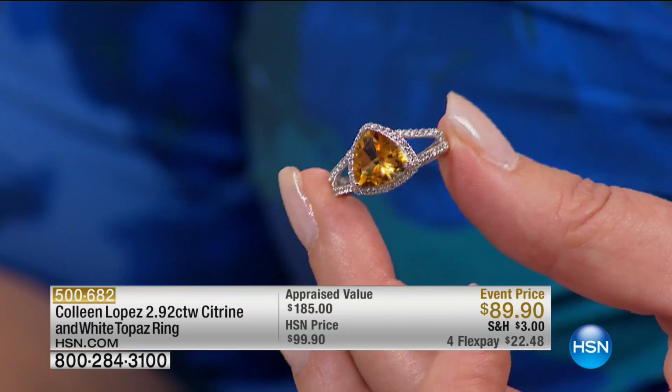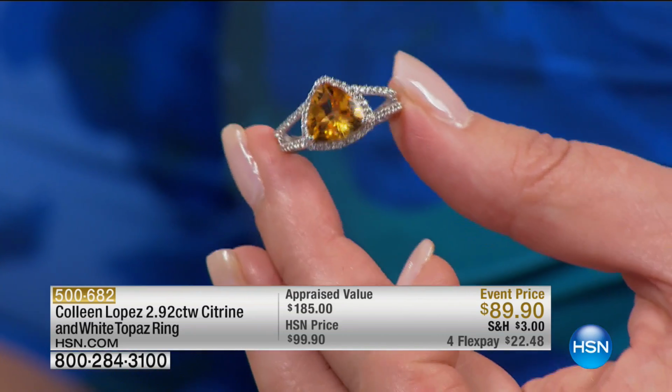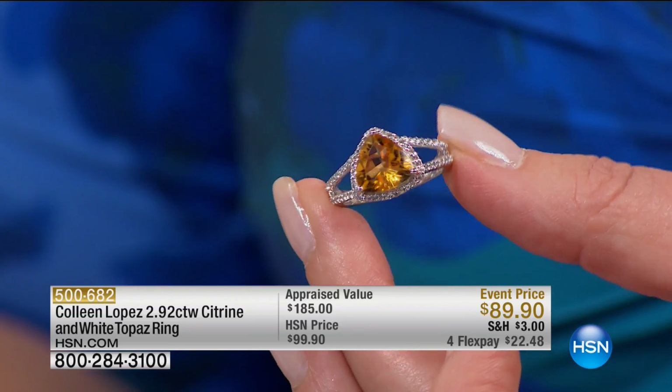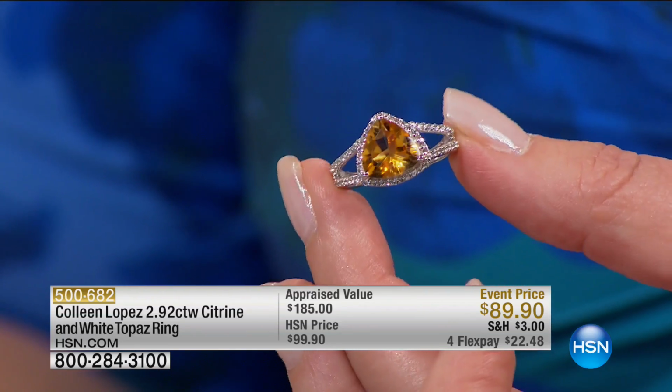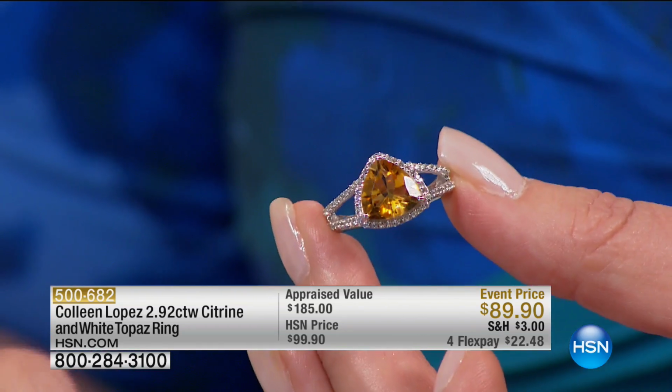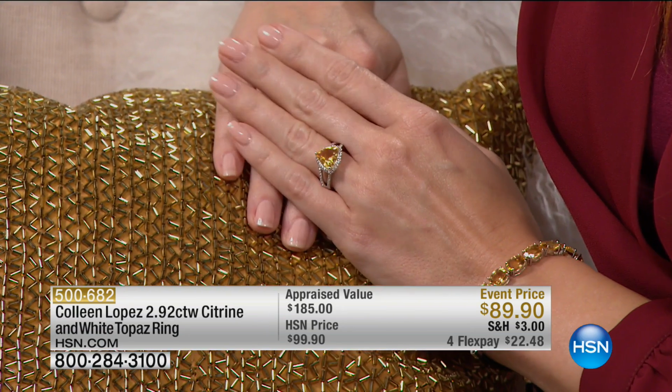Would you look at that? If you're a Trilliant shape lover, and I love the Trilliant shape stones, I think a lot of you do as well, there is something so kind of cool and chic about the way that stone looks in a piece of jewelry, the way it sits and looks on your finger. Super, super pretty. So you have this gorgeous color, warm, deep, like melted butter that you're about to dip a piece of lobster into. It's like melted butter.